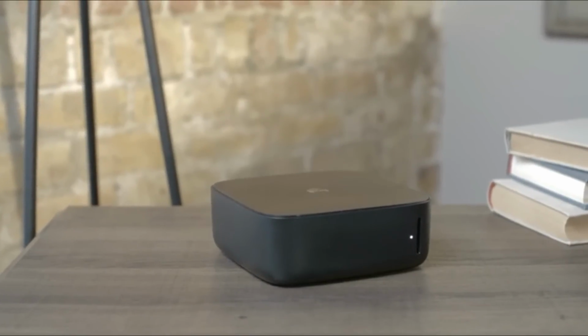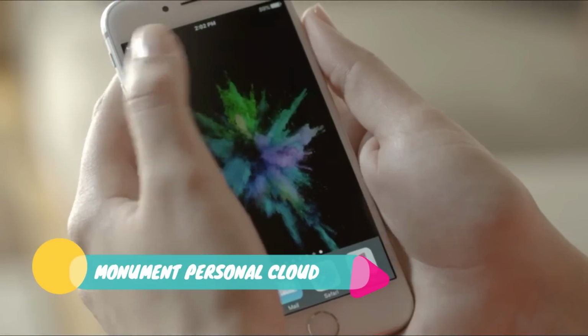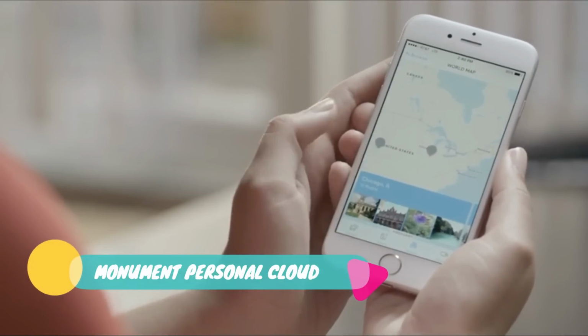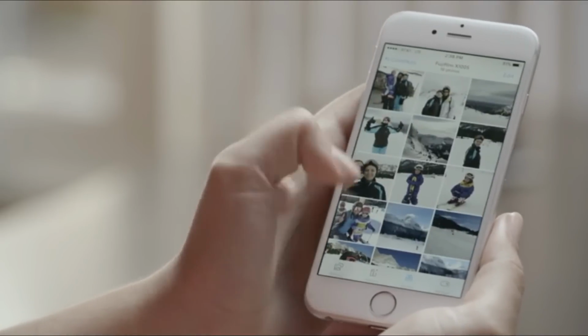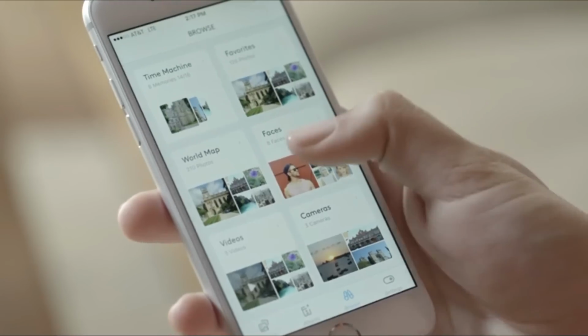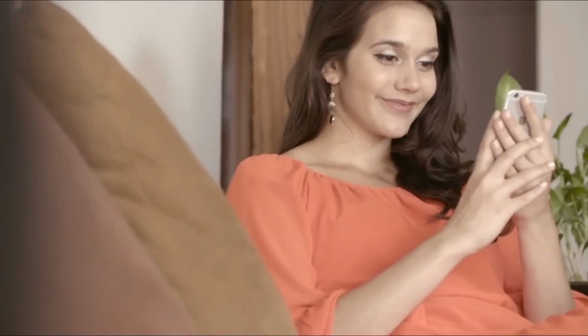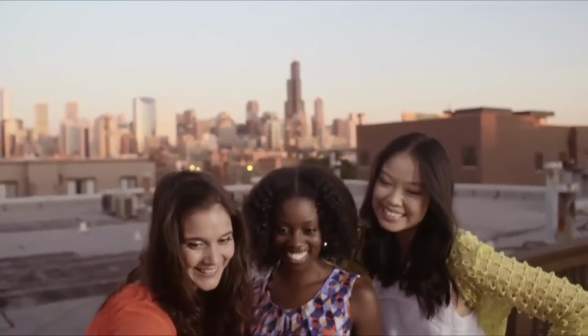Monument automatically backs up my photos over Wi-Fi as soon as I step into my home, analyzing and organizing them not just by date and location, but also by camera. What's in the photo? And facial recognition. The best part is, I don't have to pay monthly fees for cloud services or worry about my privacy, giving me more time to make new memories.